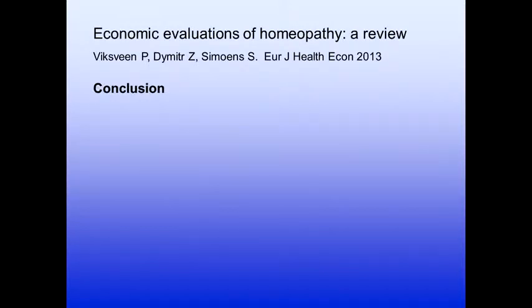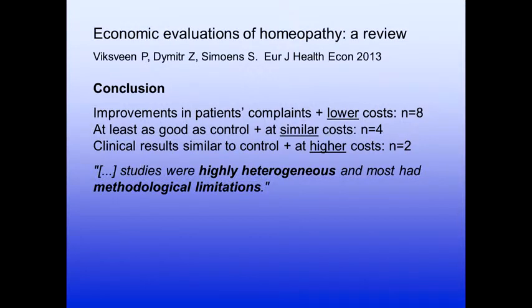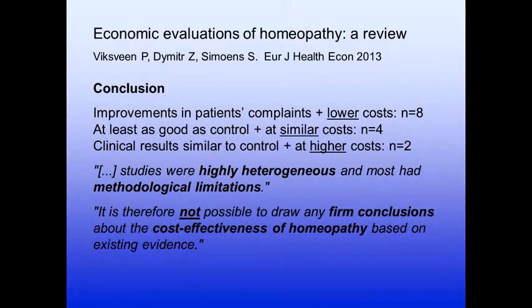In the conclusion section of our article, we've then repeated the main results, and then we have added that studies were highly heterogeneous and most had methodological limitations, and it is therefore not possible to draw any firm conclusions about the cost effectiveness of homeopathy based on existing evidence.